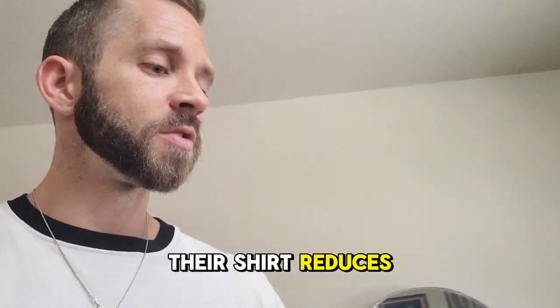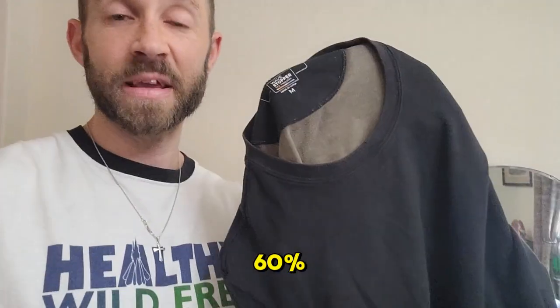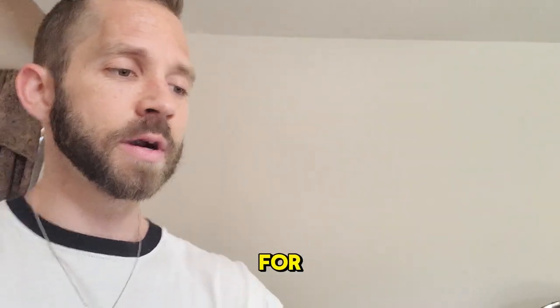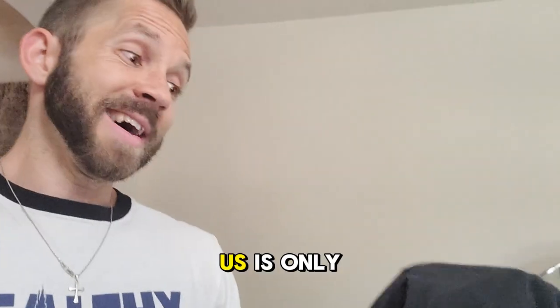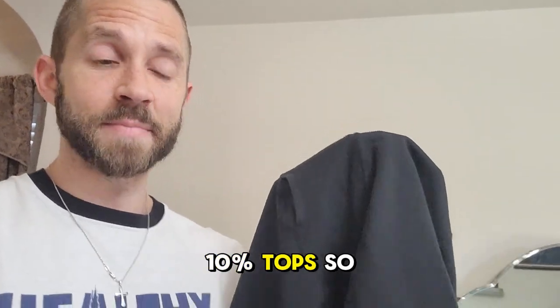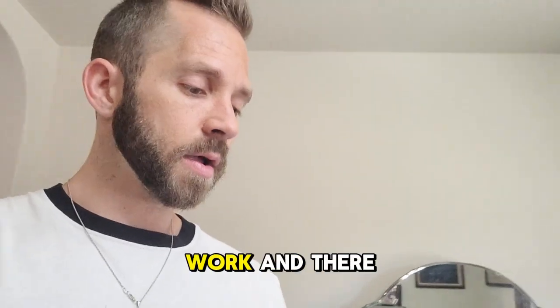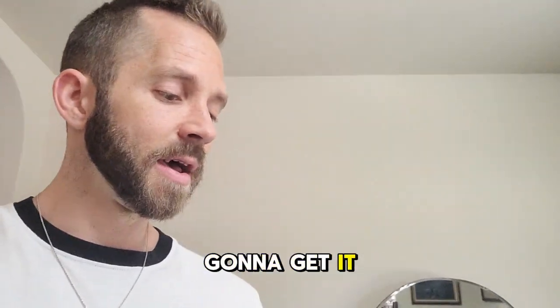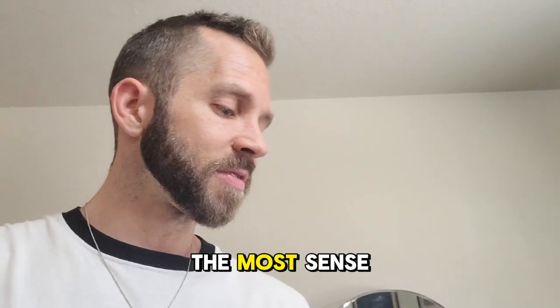Their shirt reduces radiation by about 60%. And the boxers coming in last, which is unfortunate for us, is only reducing radiation maybe 5-10% tops. So the products do work, and there's an order of which products work best. So if you're gonna get it, the shirt and the Beanie make the most sense.